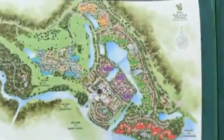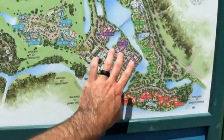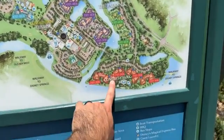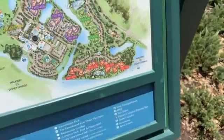Here's a look at one of the maps for the resort. So we are here. This is where the carriage house is. This is the main pool area. So you've got several different housing areas, we'll call them. You've got the Springs right across the street. Congress Park is where we're going to end up. We're basically just going to follow this path here and come out to this walking path here to Disney Springs.